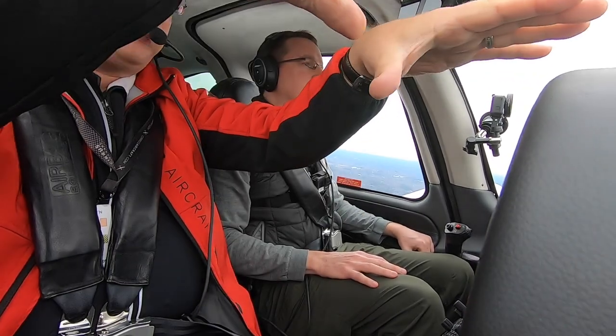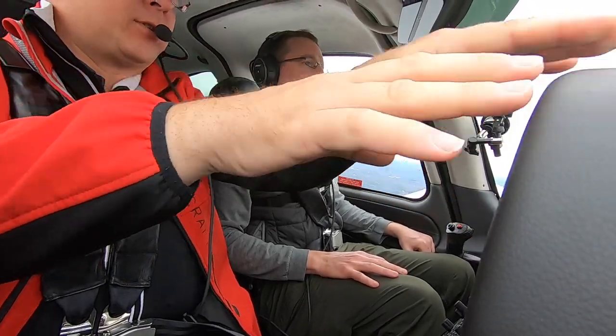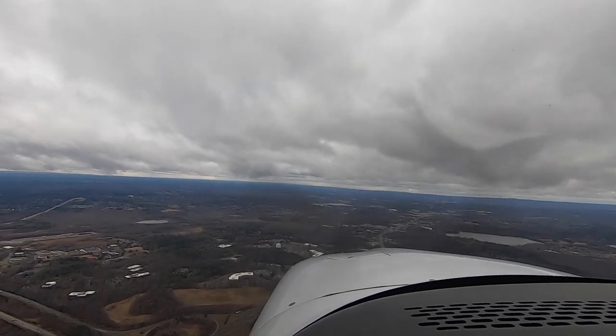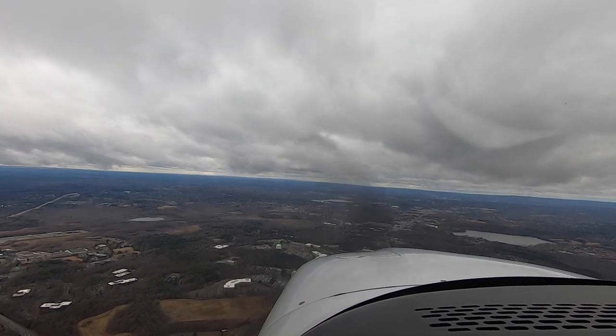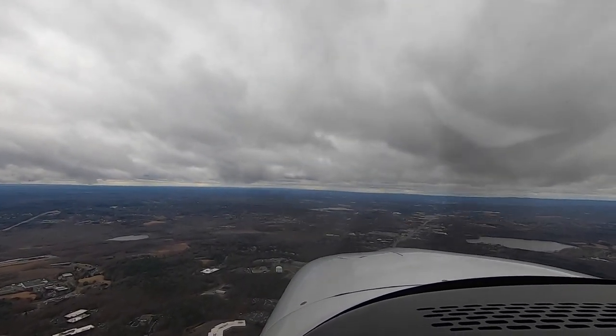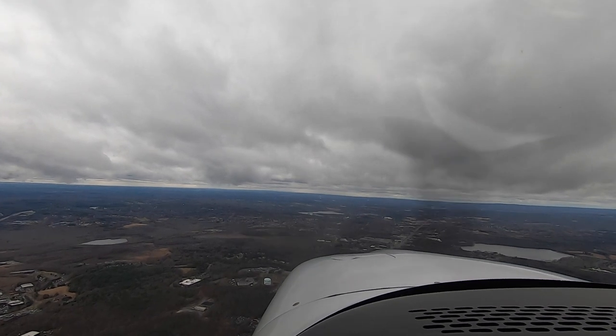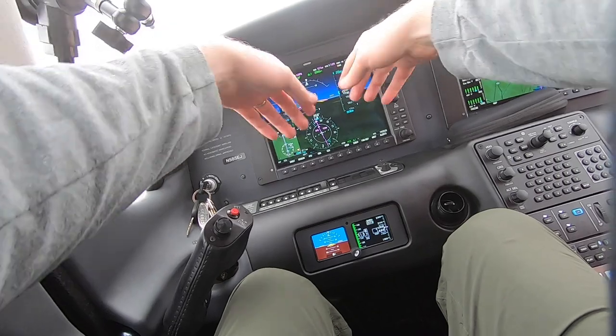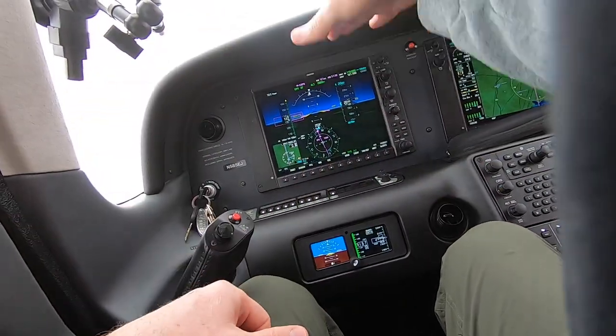So this is what straight and level looks like in this airplane. So you can see where the horizon kind of cuts through the windshield. Yep. It's probably, I would say, a little less than halfway up. Yeah. Right. So this is what it looks like. And I confirm that by looking at my altimeter, right? Right. And so these triangle guys are exactly level with the horizon.